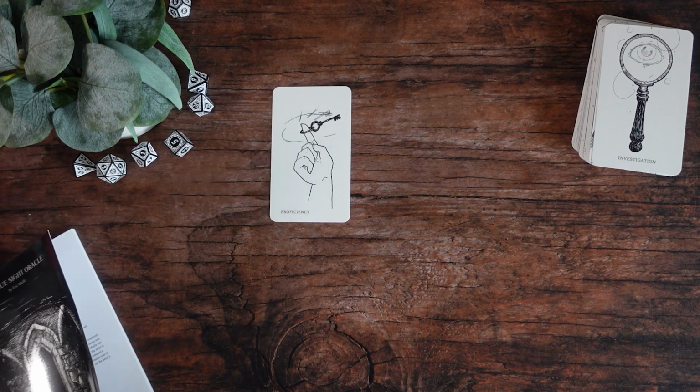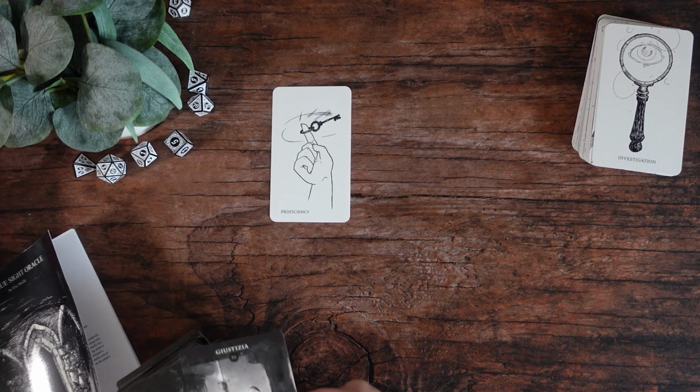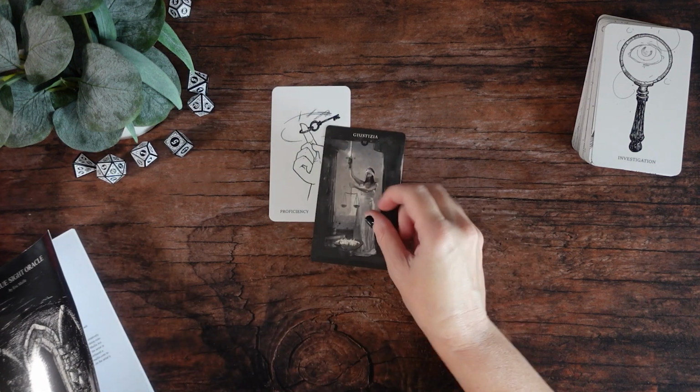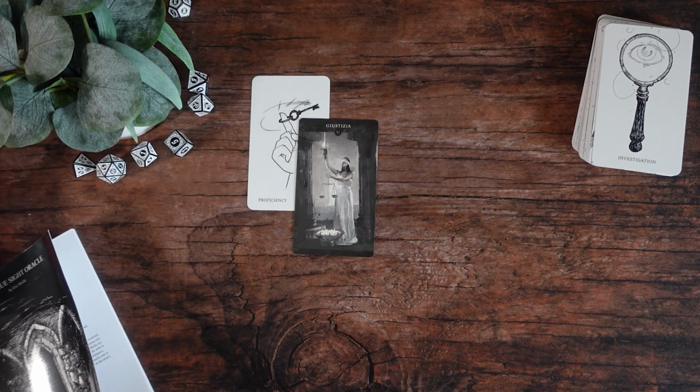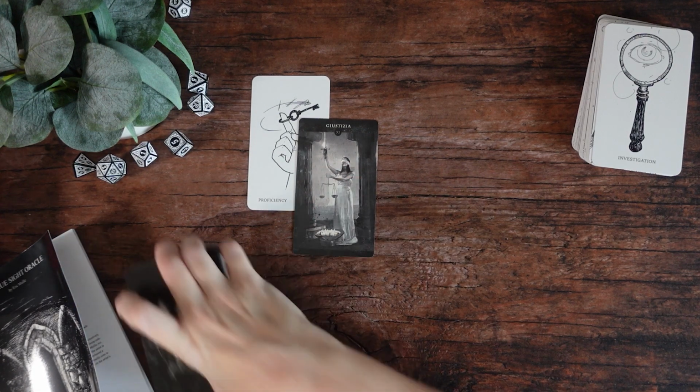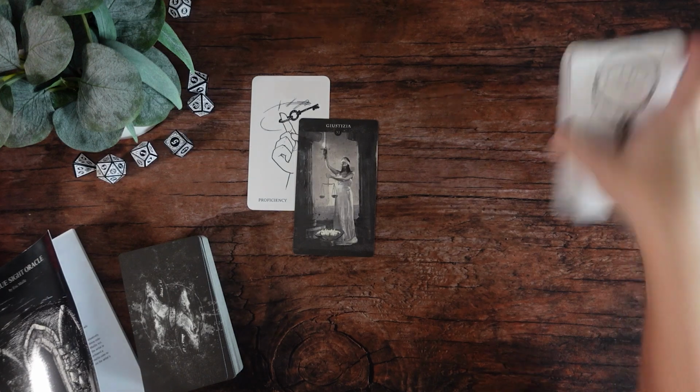Let's just use the Darkness of Light because I have that out here and it is beautiful with this deck. So what might I be focused on or proficient in or be doing really well with today? And I've got Justice. So my proficiency is justice currently. That's what's gonna help me throughout today. And let's say I wanna keep going, like I wanna pull another card.